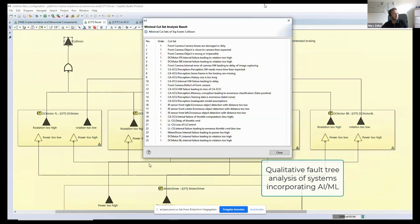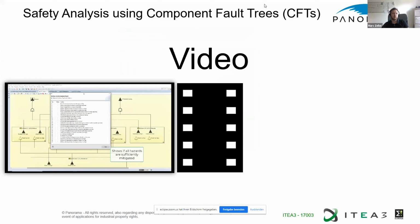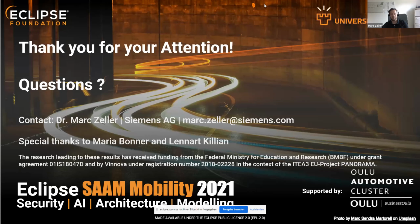And what we can then do is run a minimal cut set analysis and qualitatively analyze which sets of failures and functional insufficiencies can lead to a hazard. This helps us to conduct a safety analysis and to ensure the proper functionality of a system which also includes AI-based components. So that's the end of my small demonstration I've presented to you, and I'm open for questions.